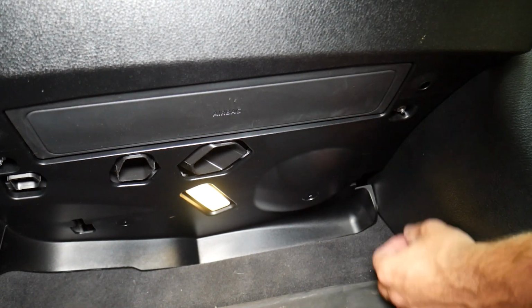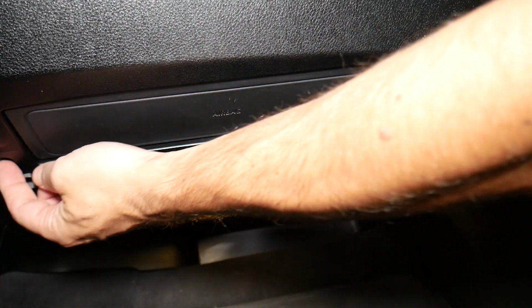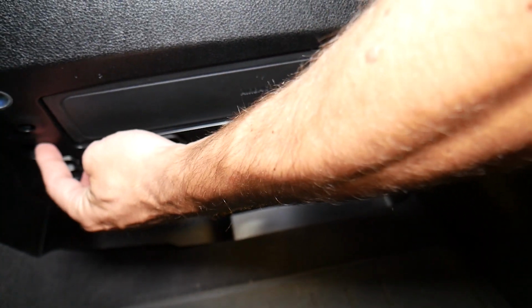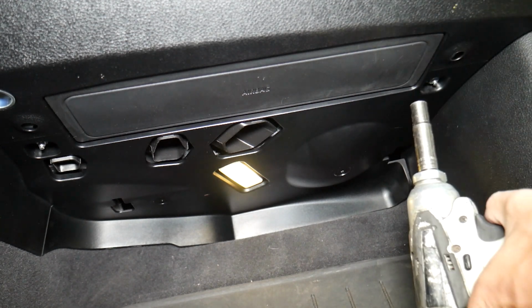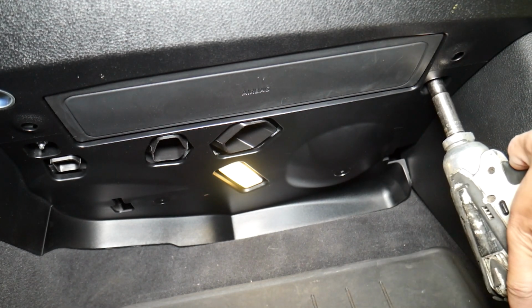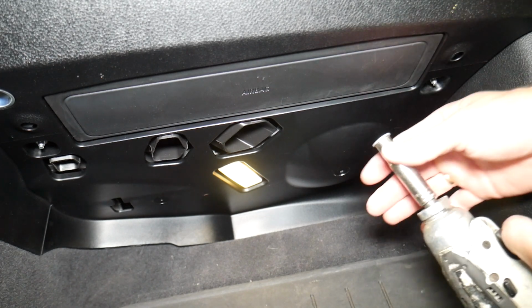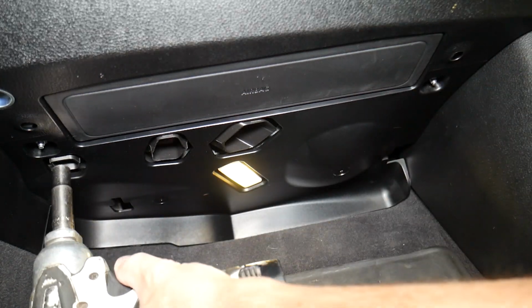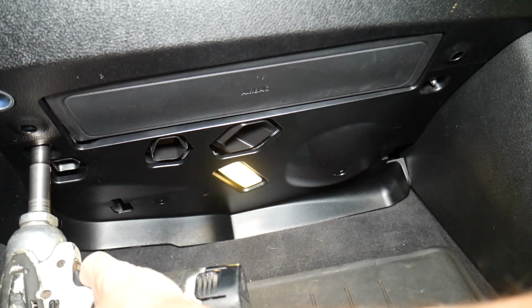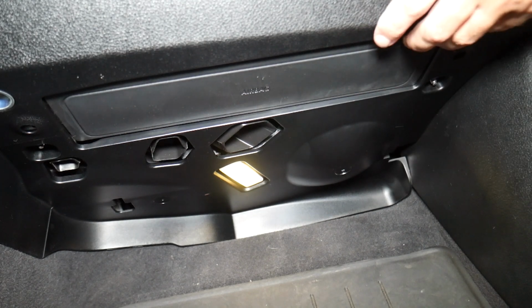Right here, guys, we're going to have a nut over here, and another nut over there. Let me just turn the camera a little bit so you can clearly see. One nut here, one nut there. That nut is a 10mm socket, so we're going to go ahead and remove that nut. One nut is out, we have one more to go. Let me go ahead and do that one now. Perfect.